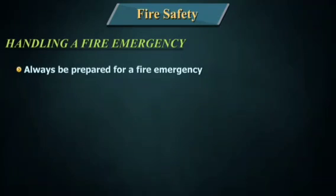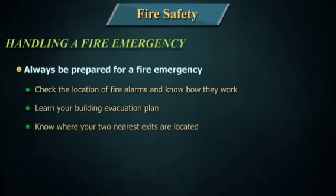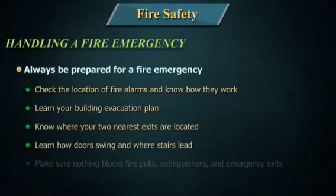Always be prepared for a fire emergency. Check the location of fire alarms and know how they work. Learn your building evacuation plan. Know where your 2 nearest exits are located. Learn how doors swing and where stairs lead. Make sure nothing blocks fire pulls, extinguishers, and emergency exits.